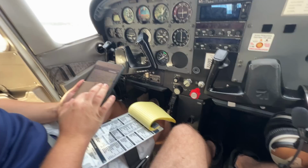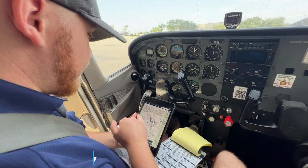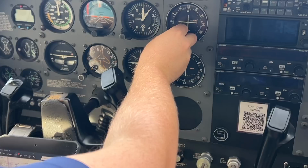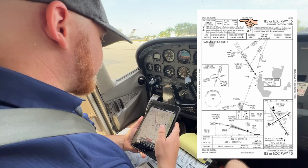We are going to be doing the ILS runway 15 into Kissimmee. The plate is in date. Localizer DME is going to be 109.75. We'll get that in when we get started up. Approach course can be 153. We'll at least set that for now. Runway landing is 6,001 feet, touchdown zone elevation 82, airport elevation 82 feet as well.